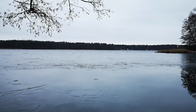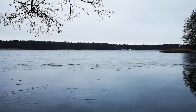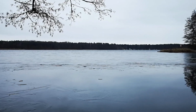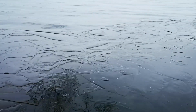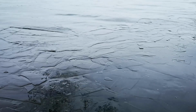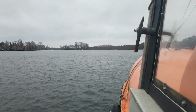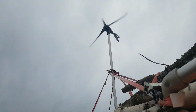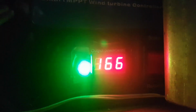The ice melts slowly over 2 days. The wind does not arrive, so the test is done while driving upriver. Power from the wind.